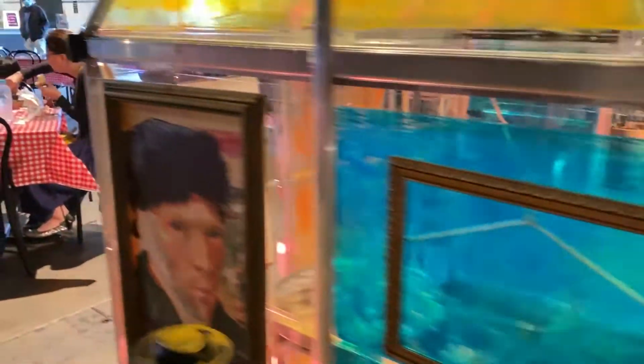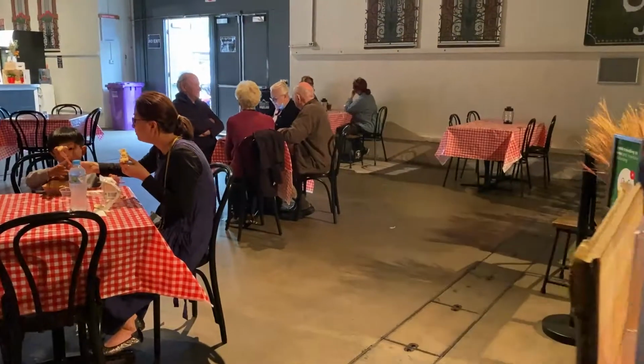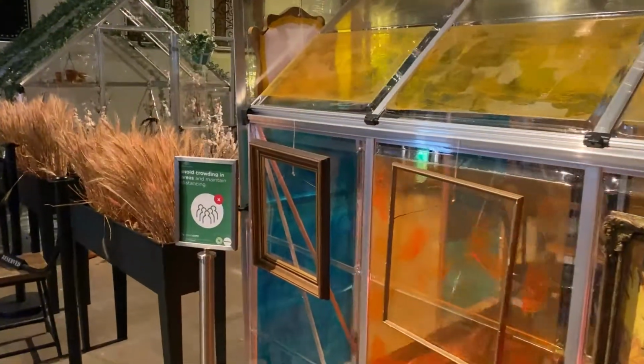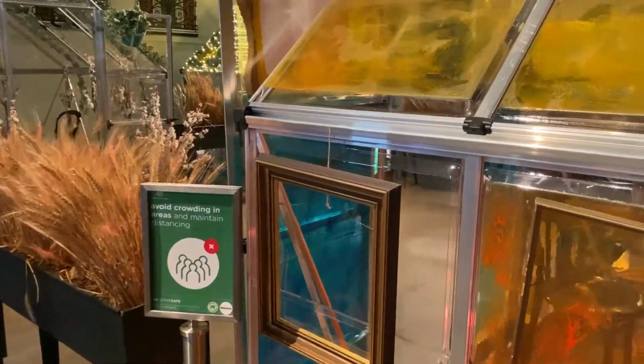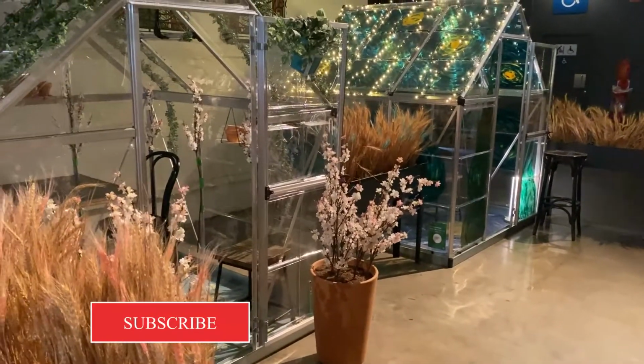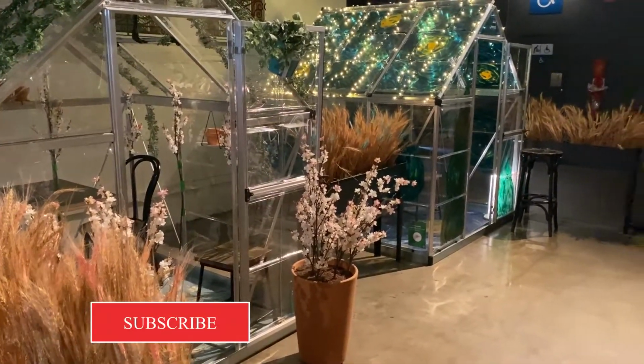Starry Night, this one reflects his favourite colours, particularly in his South of France period. Then we've got the blossoms signifying the almond blossom painting done for his nephew, and then again Starry Night.